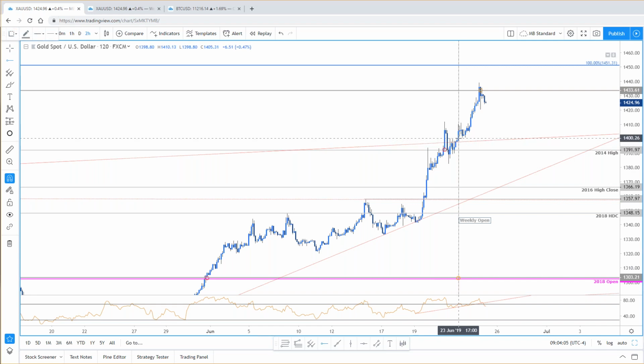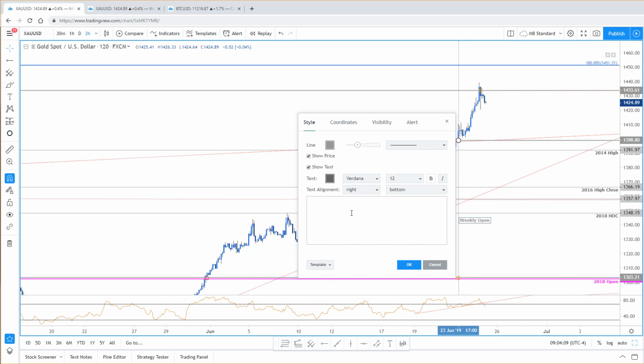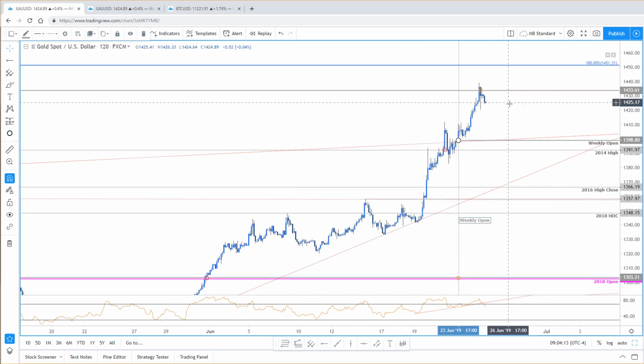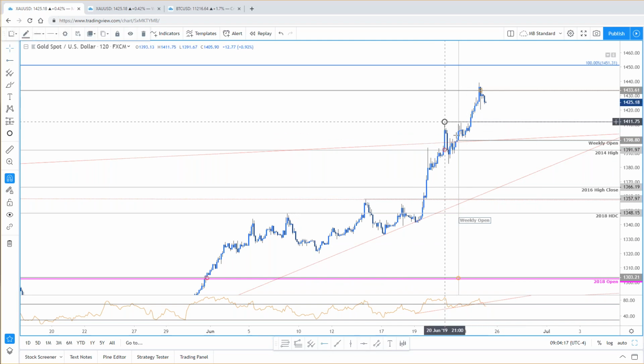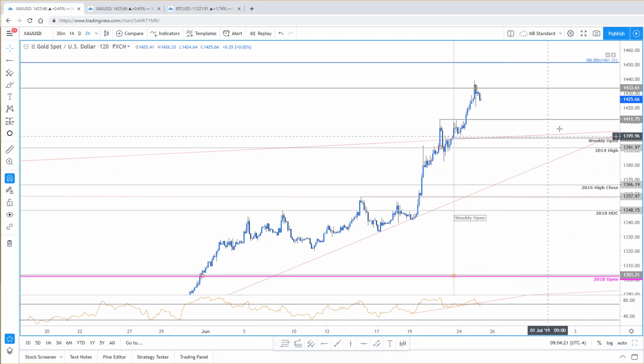Here's what I would be looking at. Weekly open support is right there, and I'd be just looking at that Friday swing high. Some soft targets there for you. So let's just call it 14, man. 1398.80 is going to be the weekly open support. But that swing high, which was capped early in the Asia session before the breakout yesterday, that's 1411. Both levels I'd be looking at.